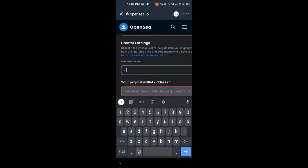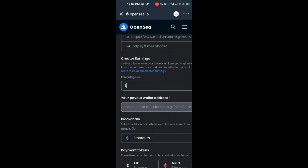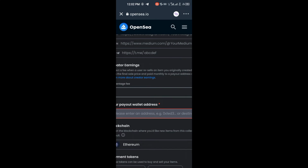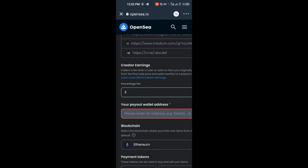If you have social handles for your collection, you can actually fix it right there. Let's say you have a website, an Instagram channel, a YouTube channel or a Twitter account for your collection. You can just place it right there for people to visit.